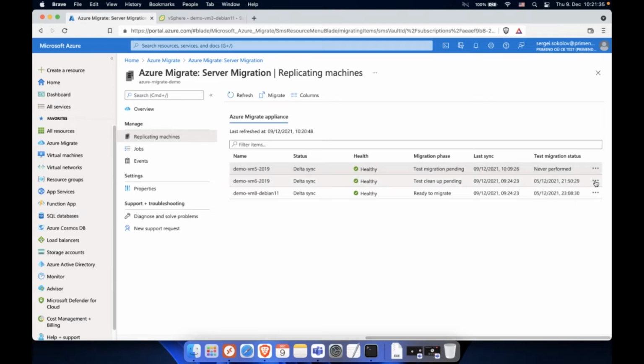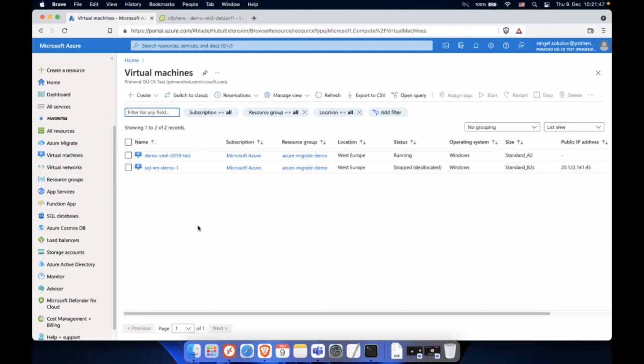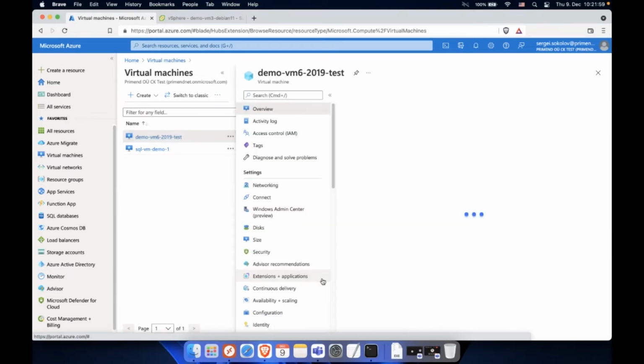Cloning also takes some time, so I have already selected this test migration scenario for this second machine. And now we can look under virtual machines. And I have this VM here, so it has the same name as the original host with this test added to the end of the name. So I can select this one.